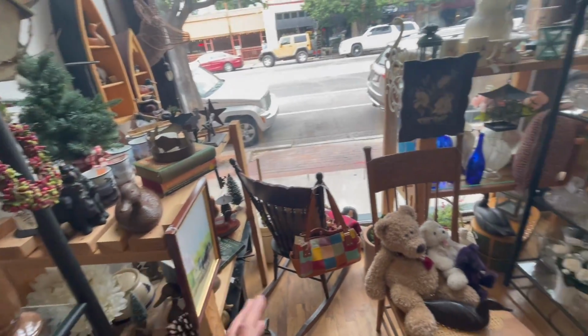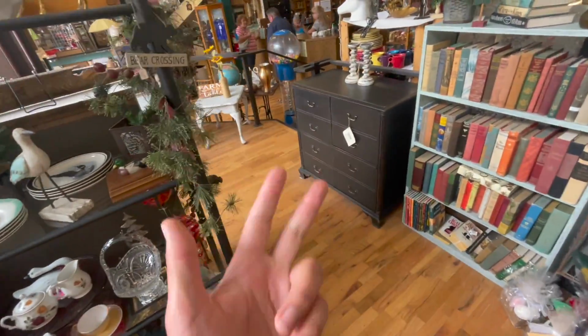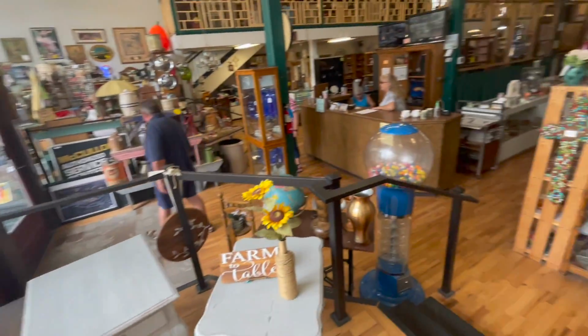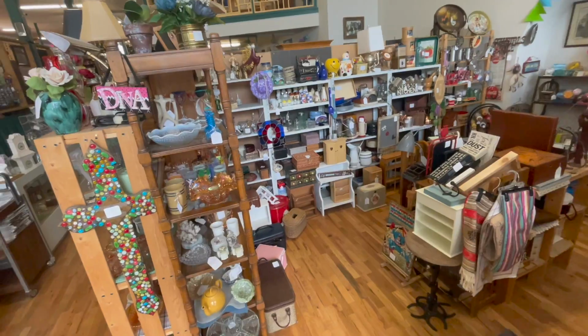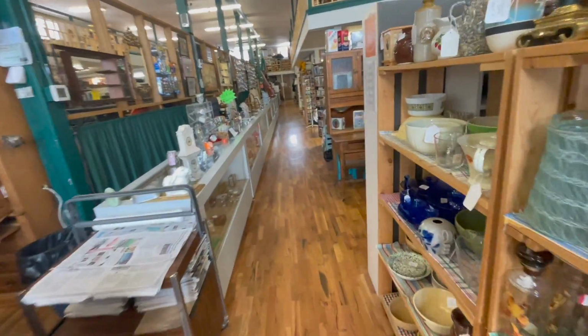I'm going to be keeping my eyes out for the usual things: old oil cans, old toy cars, wristwatches, things of that nature, maybe something historical or cool. So we'll do a little walk around and we'll see what we can find. There's always something neat to be found at an antique mall.